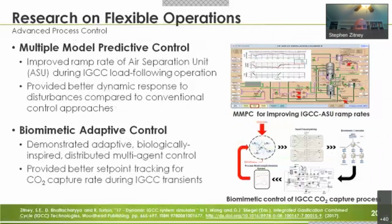Now at NETL, we primarily use the virtual digital twin for research, mainly on flexible operations. So we were looking at the flexible operation of IGCC. We ramped the plant up and down and looked at what was limiting ramping. And we did a lot of work on model predictive control strategies for improving the flexible operations of IGCC in terms of the gasifier, especially the air separation unit, and CO2 capture.